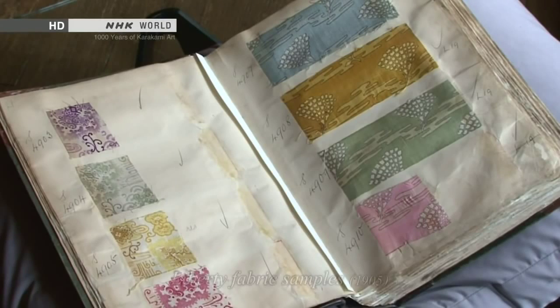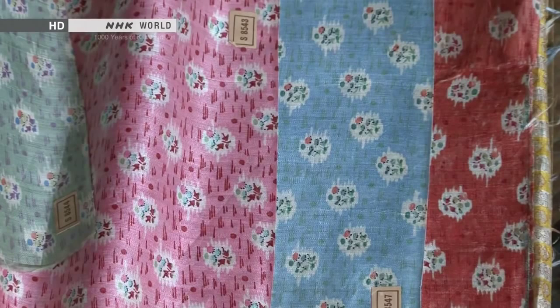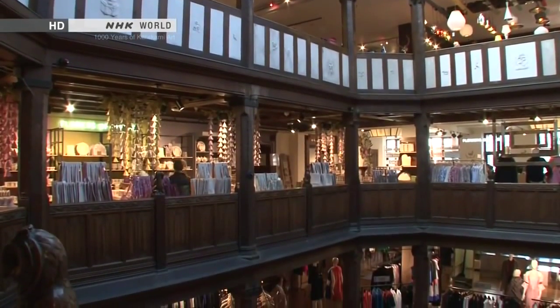The London department store Liberty incorporated Japanese designs into its products. Fabrics with small flowers like these, known as Liberty prints, became quite popular. Japanese design was very different from anything else that people had seen before, because Japan had been closed to Europe and the West. People really loved the style. More than 100 years later, these prints are still in demand.